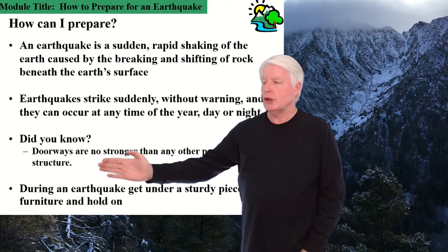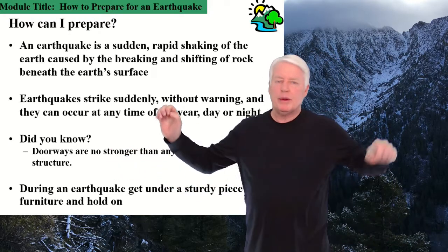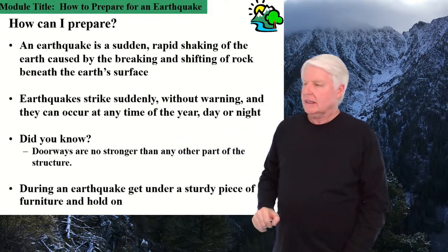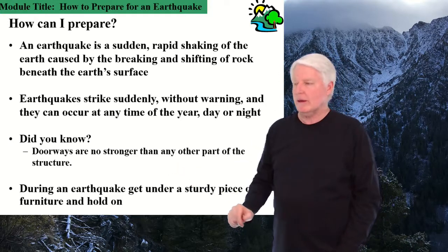Did you know? Doorways are no stronger than any other part of the structure. A lot of people think to stand in the doorways, but over time they've realized that that's no stronger than any other part of the structure. So be aware of that.